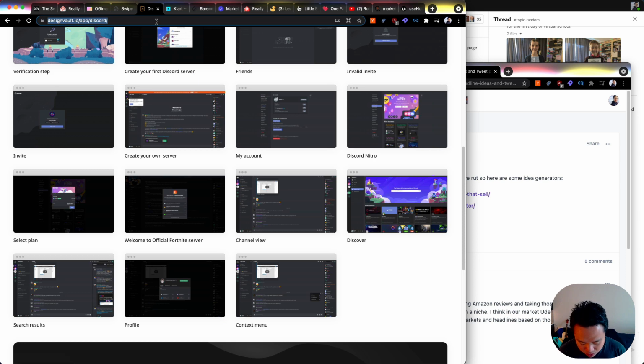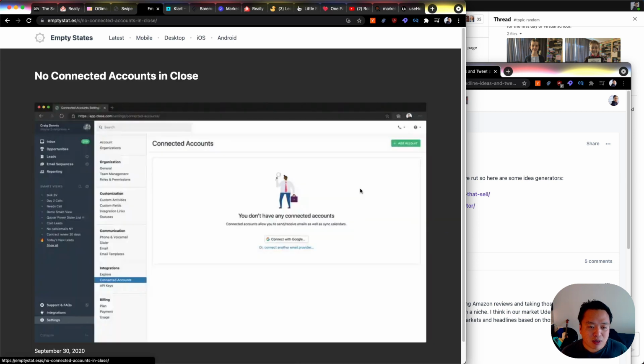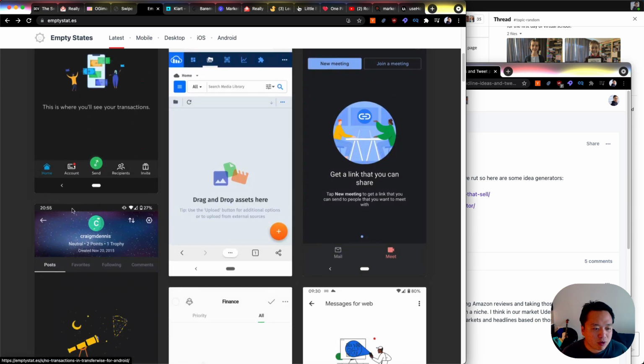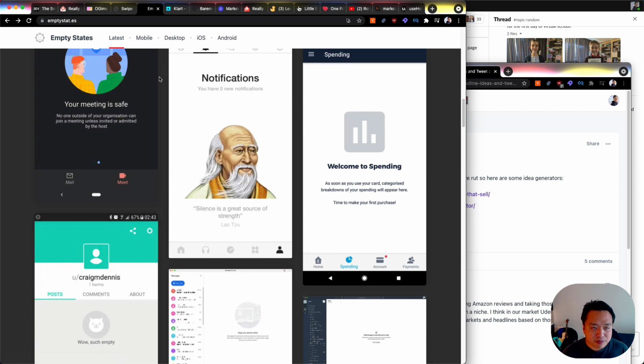I also like this one for empty states, which has an agenda behind it, which is a swipe file literally for when you don't have any connected accounts, or when you have a list of items and you have 0 items. And this is a state that people typically forget to design for. It can offer delight and actually tell people what to do next. So it's a very, very useful swipe file for that.